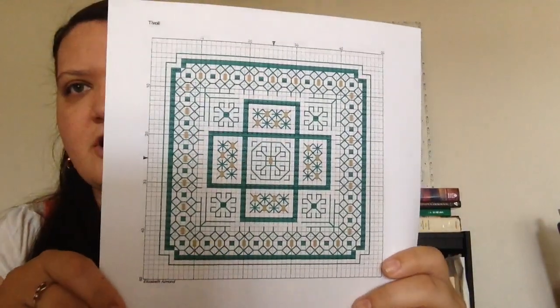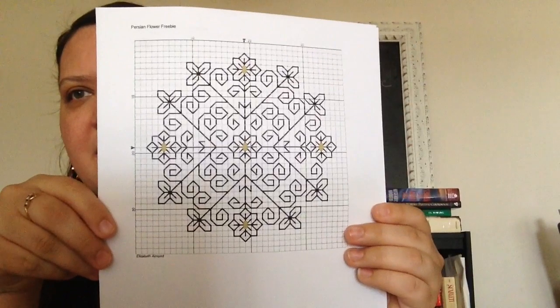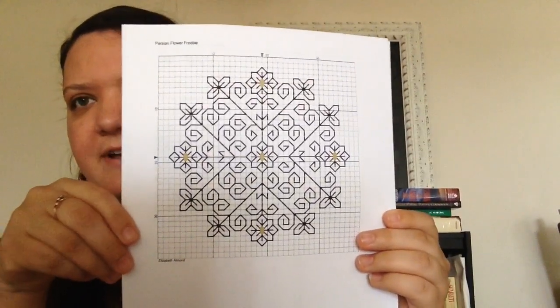So Color Fun 1. That only has 5 colors. Tivoli. This one has 1 color and 1 bead. So I need to choose a color and a bead that I think will go nice with that. Then Persian Flower freebie. This is black and then 5 gold beads. And I do think I'll actually stitch this as black and the 5 gold beads.